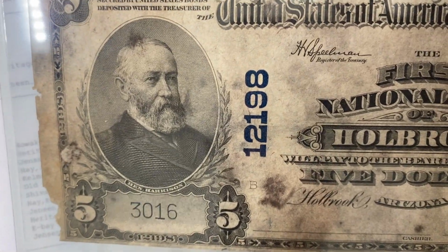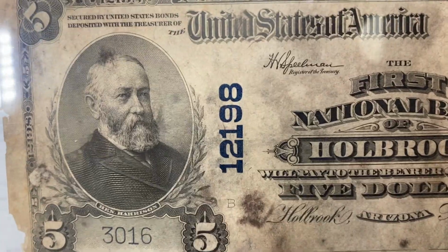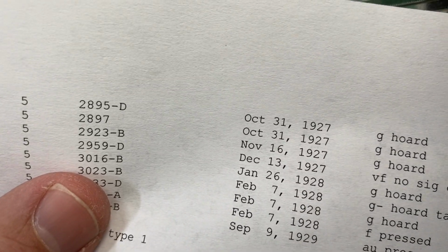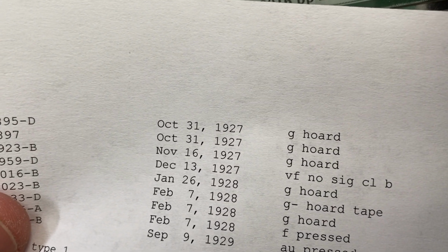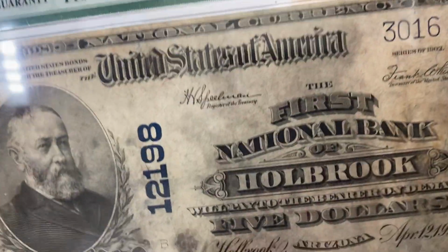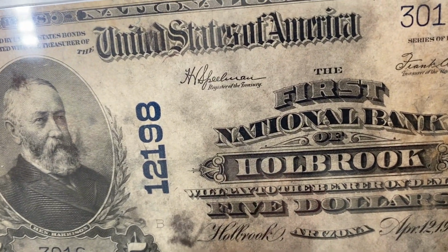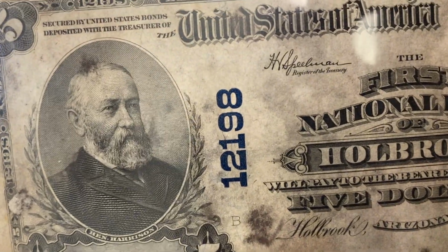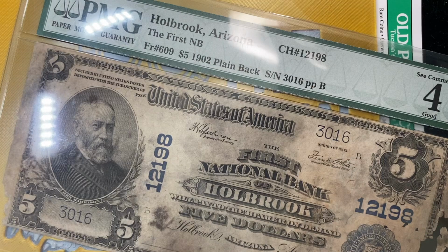The thing with the serial numbers, if you can kind of track where you last saw a banknote. So I'm just curious if I can find the 3016 on the back side of this here, and you'll see here's the 3016, January 26, 1928, good, from a hoard, and you can see they've got all of their own notes on here. So very interesting looking banknote. Very interesting to look and see how someone can keep track of not only the banknote, when it was from, but even who owned it, who owns it. I mean, that's the level of detail that some of these guys get to.